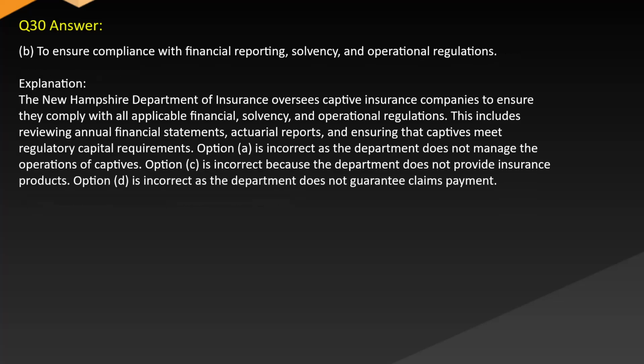Answer B. To ensure compliance with financial reporting, solvency, and operational regulations. Explanation: The New Hampshire Department of Insurance oversees captive insurance companies to ensure they comply with all applicable financial, solvency, and operational regulations. This includes reviewing annual financial statements, actuarial reports, and ensuring that captives meet regulatory capital requirements.